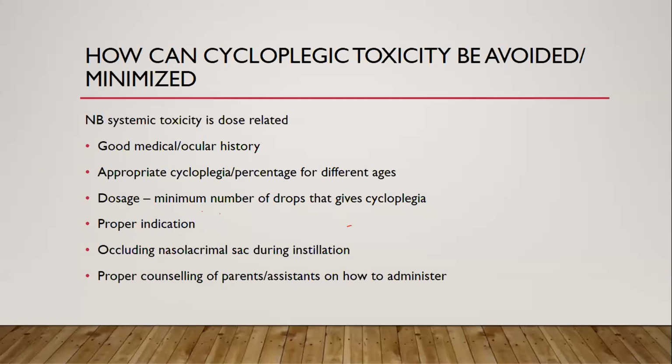Because like this girl who had intermittent exotropia, I really don't think she warranted atropine. Her refraction could comfortably be done with cyclopentolate. Her vision was good, 6/9. So even if she had an error, it was just a minimal error, and probably even tropicamide 1% would have sorted it out. Then we occlude the nasolacrimal sac during instillation.